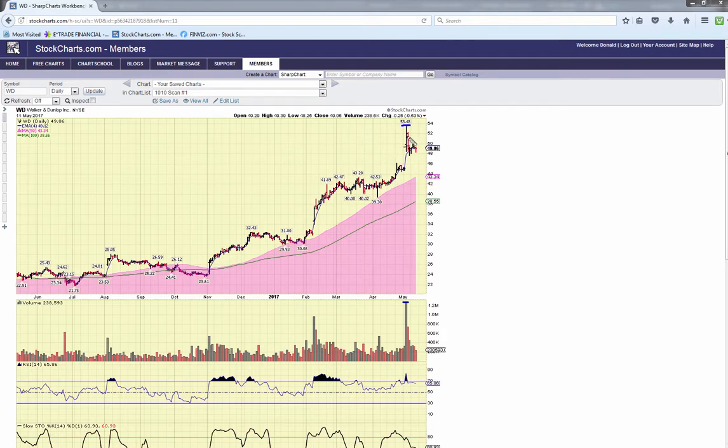Now, rather than chase, what we like to do is time our entries, and so I alerted members to an entry right in this area right here, and so we entered into the flag build, into the flag pullback. And so what we want to see from this point is we want to see the gap hold. We call that a power gap. And we'd like to see the stock begin to move back towards its previous high.